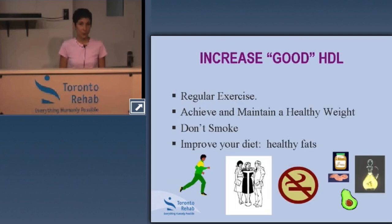Because HDL is so important, ways that we can increase HDL is by making sure we're participating in regular exercise. Of course, achieving and maintaining a healthy weight is also important, not smoking, and improving your diet, specifically including healthy fats in your diet. And so we'll elaborate on this part in more detail as we carry on.